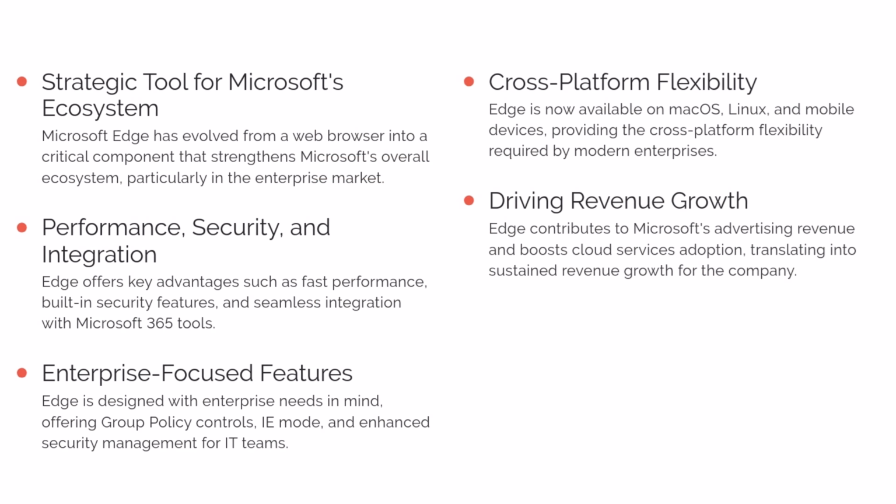In conclusion, Microsoft Edge is far more than just a browser. It's a critical piece of Microsoft's broader strategy to dominate the enterprise market. With its unique value proposition of performance, security, and deep ecosystem integration, it serves as a key tool in growing cloud services, expanding enterprise adoption, and driving recurring revenue.